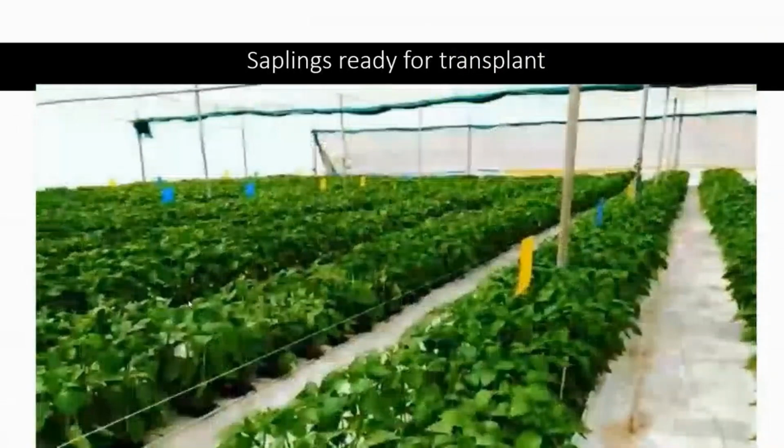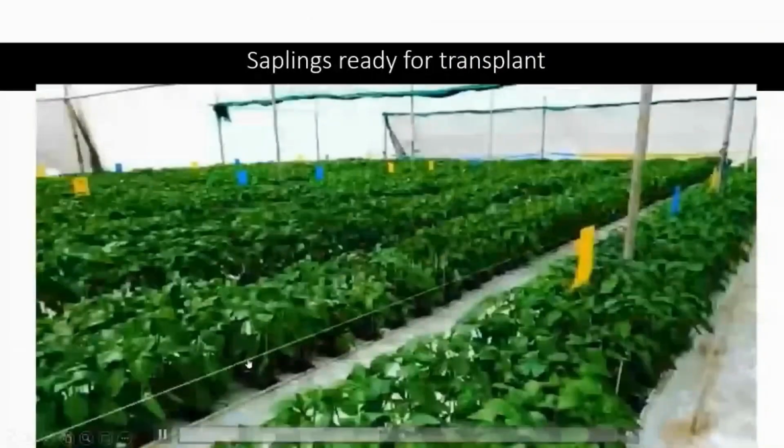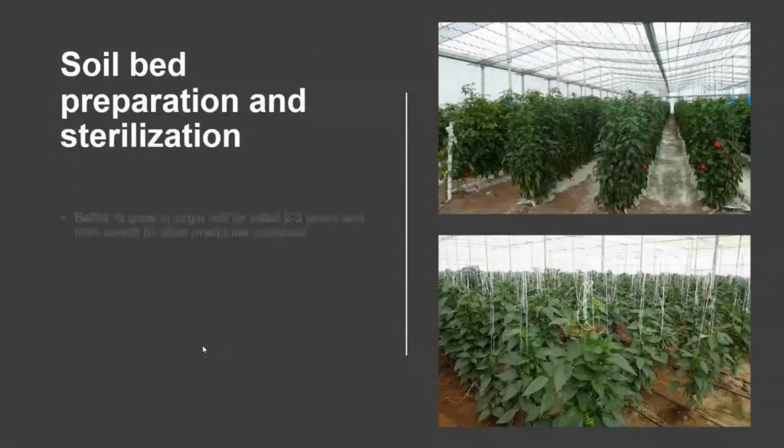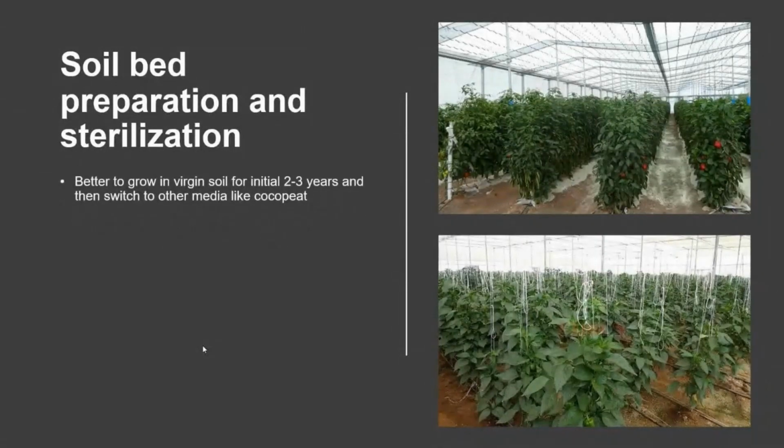So you need to prepare the soil bed if you are growing in soil, and you need to do a lot of operations there, even sterilization of the soil. If you have virgin soil, you can grow this crop initially for 2-3 years, and thereafter you can switch over to the cocopeat media.